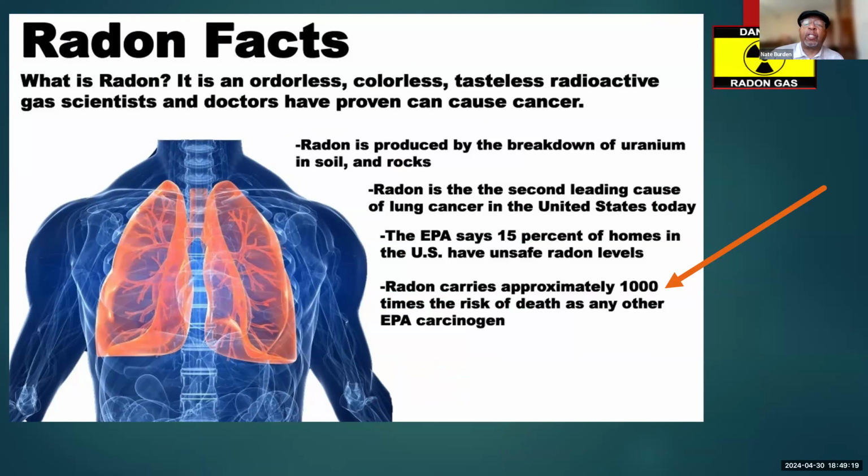So radon is produced by the breakdown of uranium in the soil and rocks. That decays down eventually to radium, and radium decays into radon. Okay, that's radioactive. Pennsylvania's geology actually has an area called the Reading Prong area that has a high concentration of uranium and radium content, along with thorium, just by the geology.